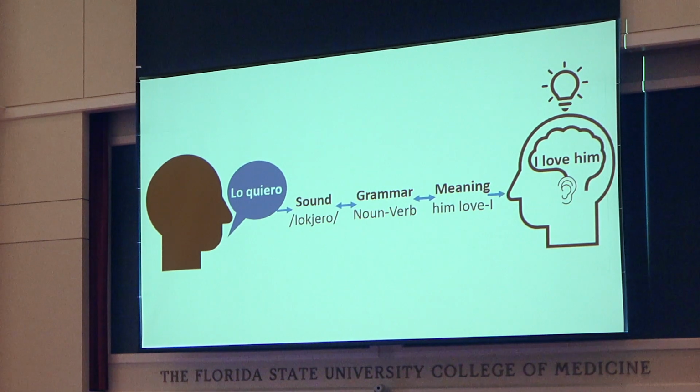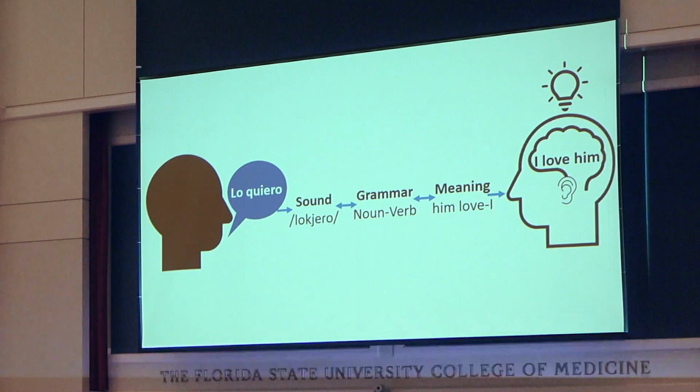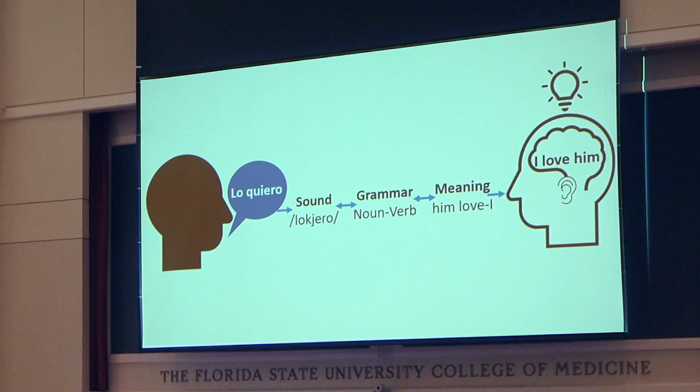This means that every time we learn a new word or rule, we're really building connections between language form and meaning. So, how do we build them? Well, research in the field of second language acquisition has long established that input, or meaningful language that is heard or seen by the learner, is the driving force behind this process.